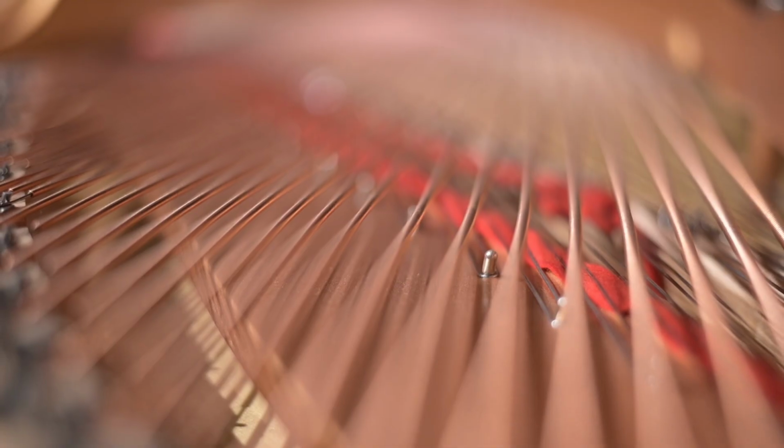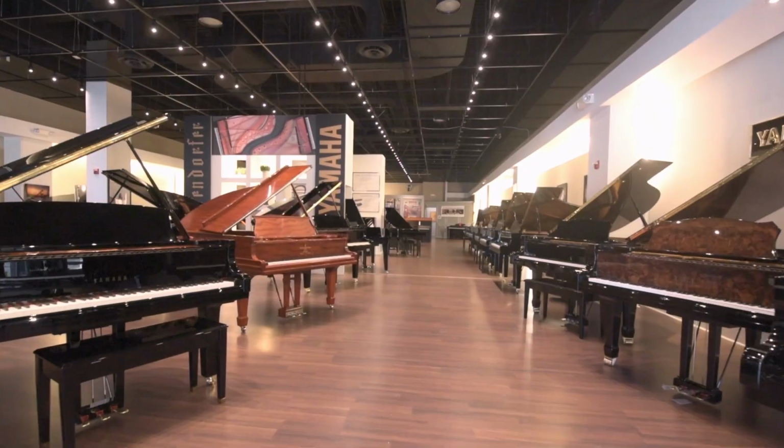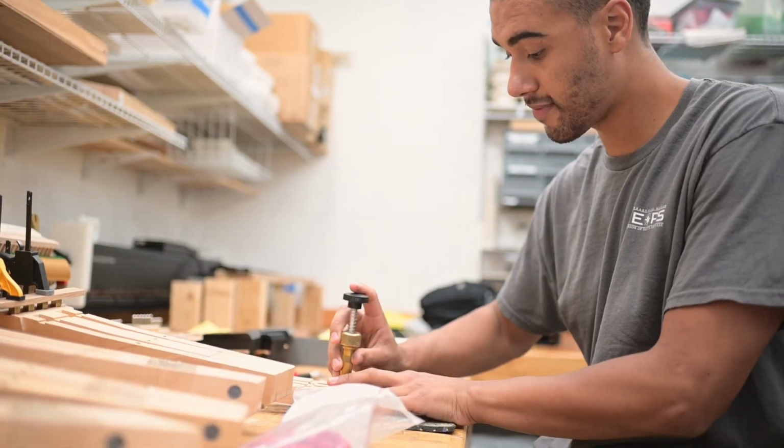In fact, there are only about 52,000 Bösendorfers in existence since 1828. They've only made 52,000 pianos. And you can compare that to other manufacturers who have made 600,000 plus, or even tens or hundreds of thousands of pianos, just depending on which manufacturer we're talking about.